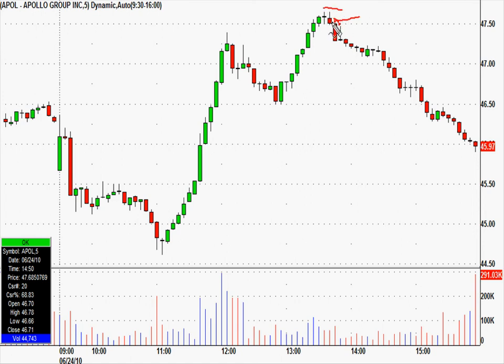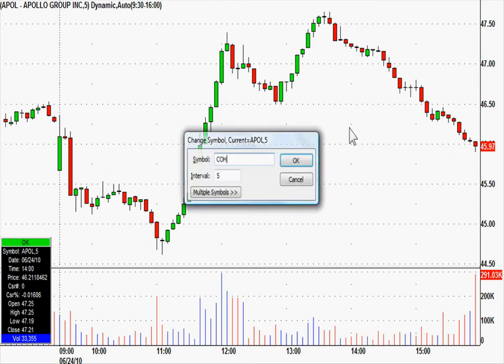That's supposed to be an arrow. High of the day at 17 cents above that. So 47.49, 17 cents per share at risk, and it fell to 45.90. So it dropped $1.59 in our favor here on 17 cents risk. So we literally caught the top here on APOL. I don't know why it does that.